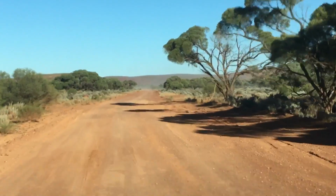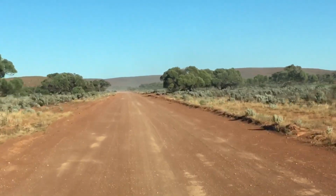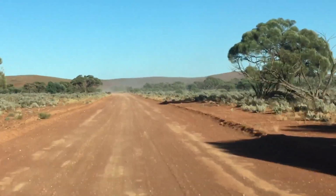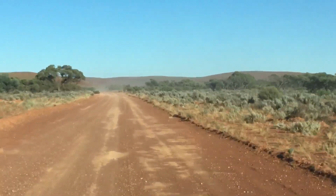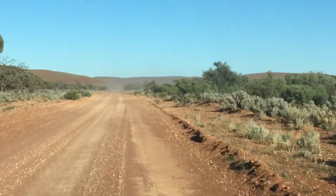There can be rutted sections, a little bit like that on the right there, but it can be a lot worse and all over the track. So if you're traveling at crazy speeds, you may not be able to slow down or avoid those in time. And if you're running on low pressures and you're heavily loaded, all these things need to be taken into consideration. So we're still only at about 70-75 k's on these roads.